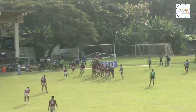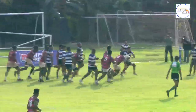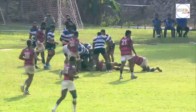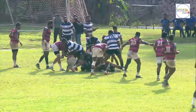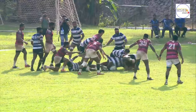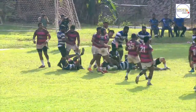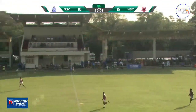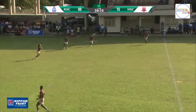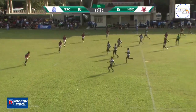As you can see, what happened was Havelock's lost the ball. Navy player over there, the ruck first formed. The number 7 re-engaging back and then counter-racking over there, and that cost the penalty. Push the ball, but the ball stays alive. It's still in the park.